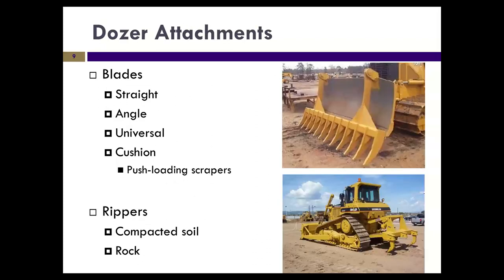The attachments for doing work come in two shapes. The first is a blade. The blade may be straight, which is what it sounds like. The blade is straight. It has no turns in it. It's a flat, relative to the front of it, is a flat straight line. An angle blade is one where the sides angle in. It improves the capacity for carrying. It reduces the capacity for cutting. A universal blade is one that doesn't bend in quite as much, but isn't quite as straight as a straight blade, and it can do both jobs okay.